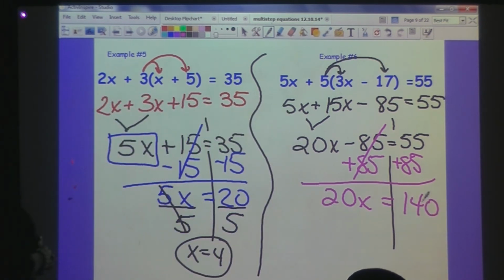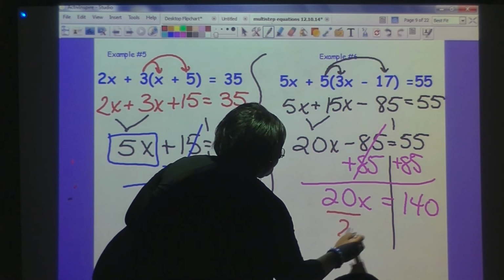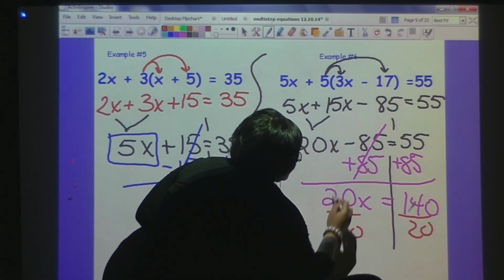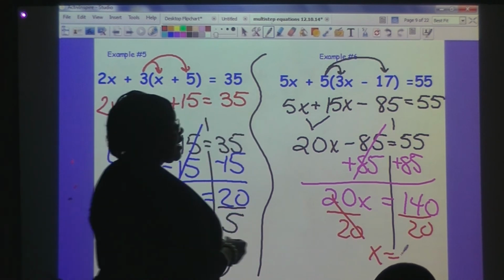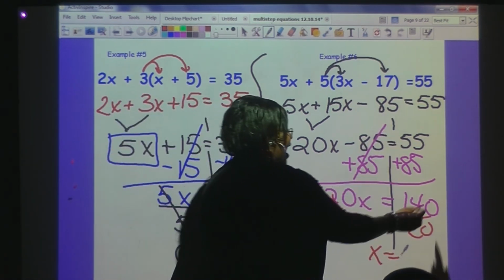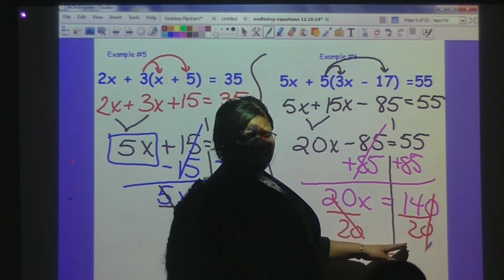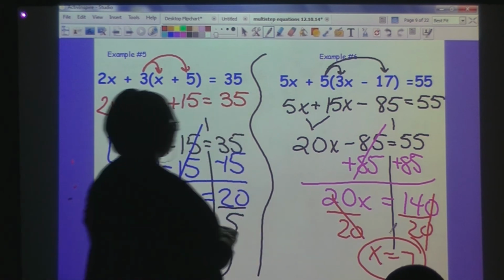So now I can divide both sides by a certain number. Divide by 20 on both sides. So x equals, now remember we're dividing. If I have 2 zeros, what happens here? I can just cross out my zeros. And what's 14 divided by 2? Just 7. So x equals 7.